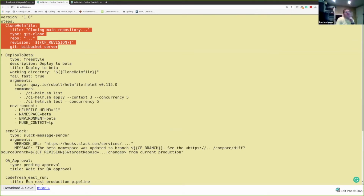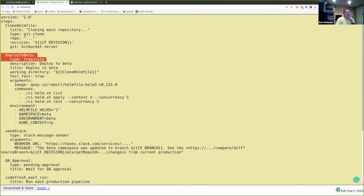The second step is the deploy to beta, and you see it says freestyle there. That basically means we can do whatever we want. There are a number of prepackaged steps, but we wanted some of our own functionality. So we say we're going to run with the Helmfile image, and the CI helm.sh is a script that is checked out in the above step. And so we run a couple commands.